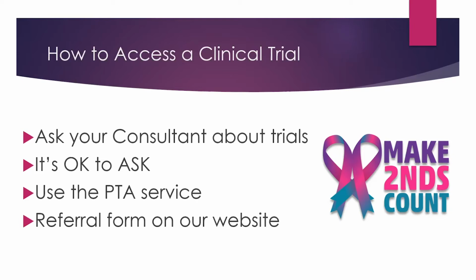And there are clinical trials, there's over 50 running clinical trials for patients with secondary breast cancer at this moment in time. But obviously, each cancer centre doesn't have all trials running in all centres.